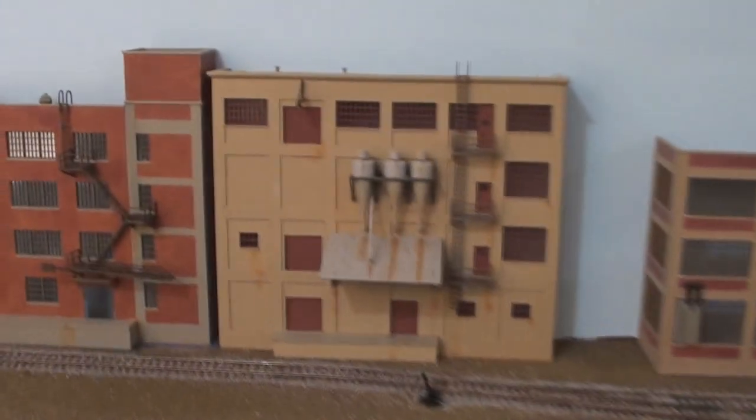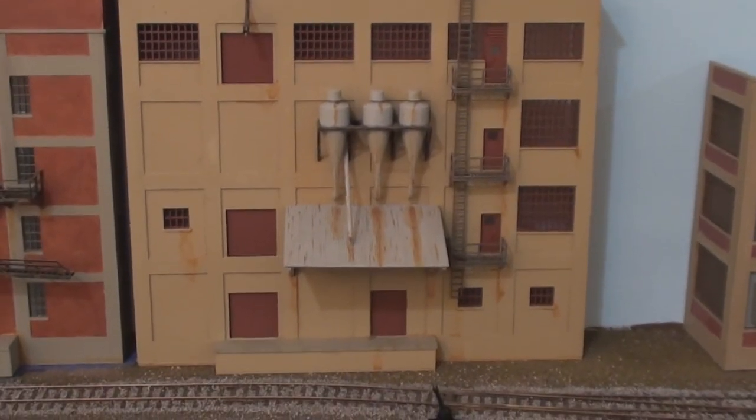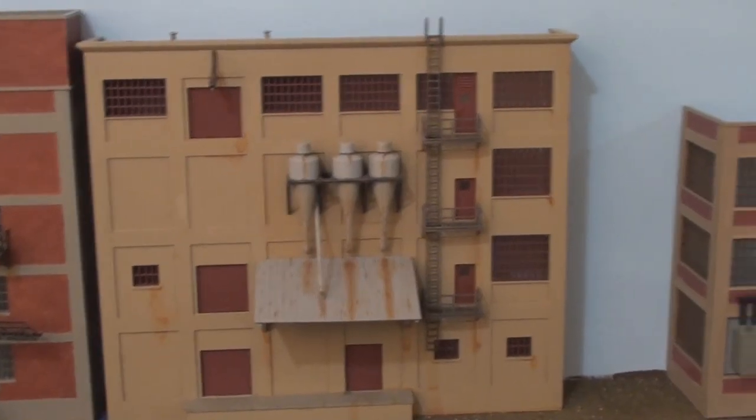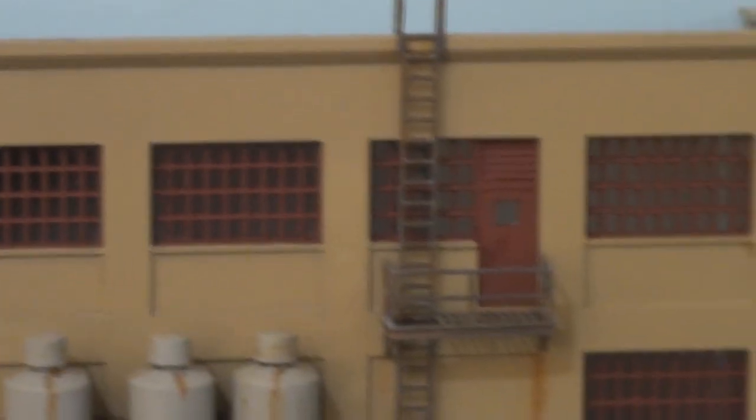Moving on, this is our grain elevator building. It'll take some cars eventually when it's done. As you can see, we weathered stuff, looks pretty neat. Nice weathering on there. We added the emergency escape stairs, and also added some scratches into the platform to add that detail.